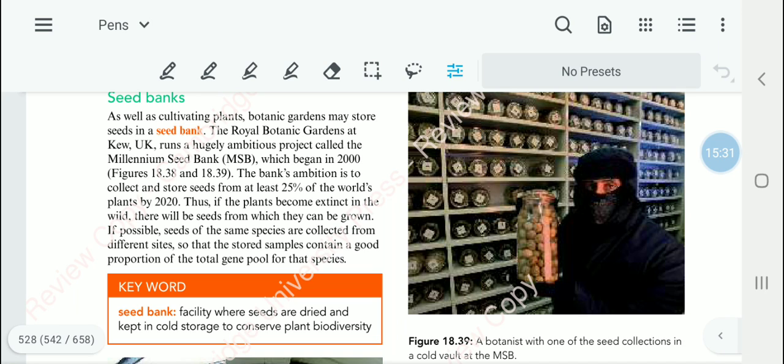Now, in the Royal Botanic Gardens in Kew, UK, there is a place called Millennium Seed Bank, which was started in 2000, and it had an ambition of collecting 25% of the world's plants by 2020. And actually, they have been successful in doing this. However, there are some shortcomings that they have come across because of the pandemic also, but they have been largely successful. So even if a plant becomes extinct in the wild, they will be able to reintroduce it by using the samples that they have collected.